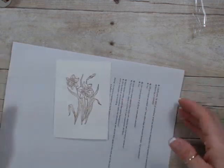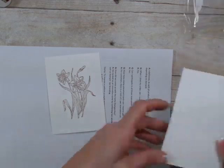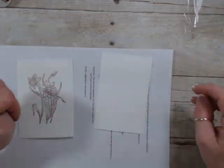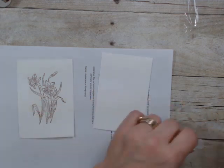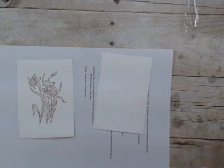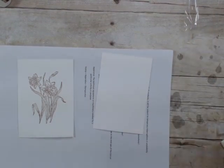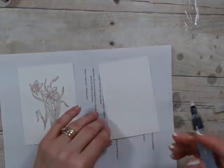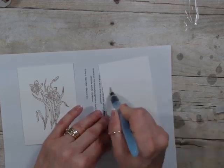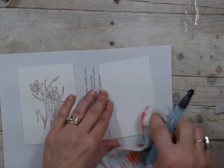Now this one, it's embossed. This one is embossed in white. So I'm going to show you two ways. You can take your aqua painter. Oh, shoot, make sure that it's twisted well. You can take your aqua painter and just wet this here. Make sure you don't have any crystals lying around.